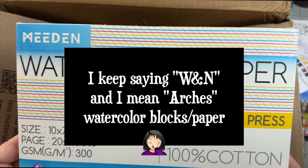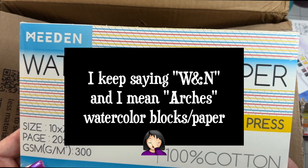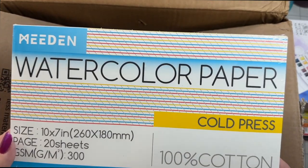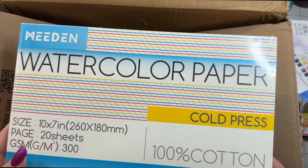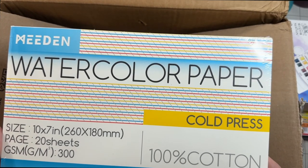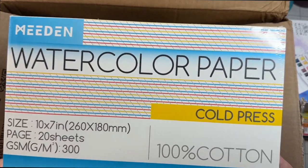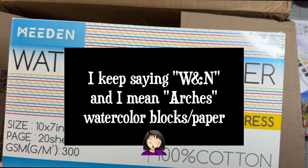Now, I know there are some watercolorists who, I think it was Emily Olson, went out and purchased every 100% cotton paper there was and tried them all. I've not watched that video, so I don't know what her result or conclusion was. But again, I've been watercoloring on and off for the better part of 30, 35 years, and I always go back to the good stuff, to the Winsor & Newton watercolor blocks. I always go back to it.